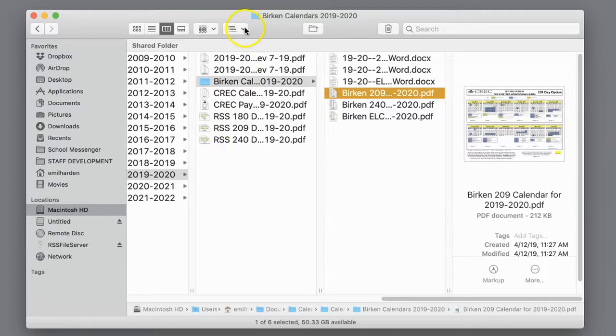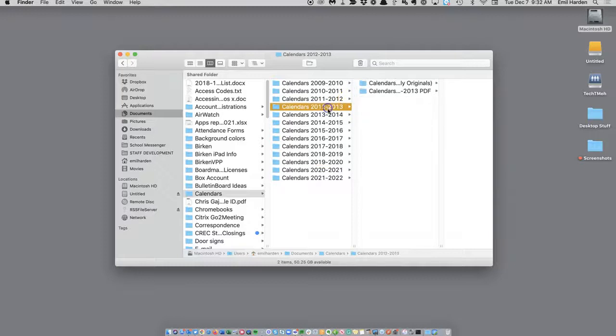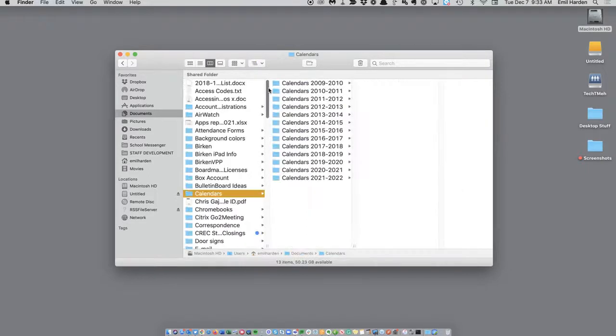Well, I can click the path. Here's where I am. I'm in this folder, which is inside this folder, which is inside this folder, which is inside my documents folder. I can click and come right back to my calendars and look in a different year. Let's say I want to go here. I work my way through. Nope, that's not the one I'm looking for. I can come back to calendars again.